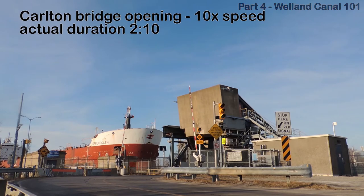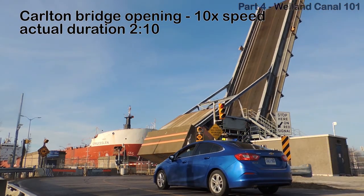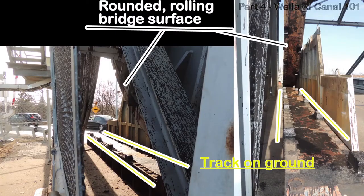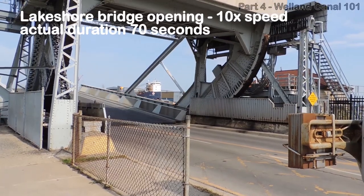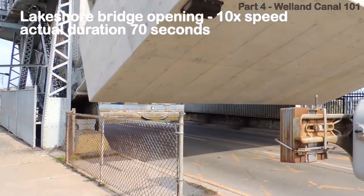There are five rolling bascule road bridges. A bascule bridge raises by pivoting on one end like a drawbridge. They're called rolling bascule bridges because they actually roll along a track on the ground. The axis of rotation moves laterally as the bridge opens. Most of the bridges have the counterweight up over the road and swings down to road level as the bridge opens.